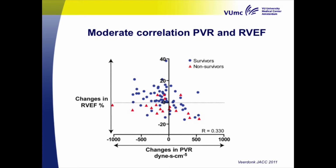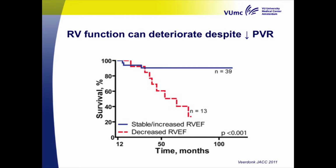And also what is evident from this slide is, because the blue dots show the patients who are surviving after this 1 year initial period, what you can see is that all the patients that do not show an improvement in right ventricular function, or even a decrease in right ventricular ejection fraction, those are the red triangles, and those are the patients who are most likely to subsequently die after this first year.